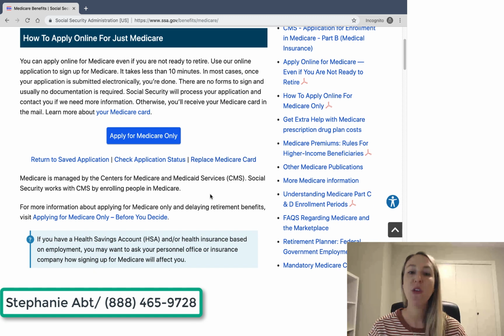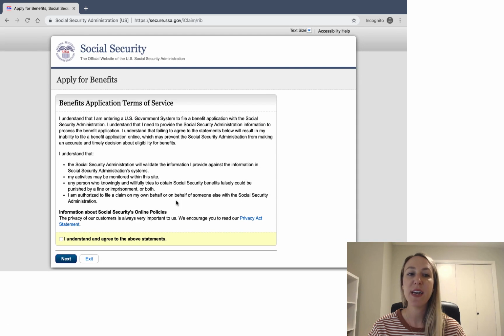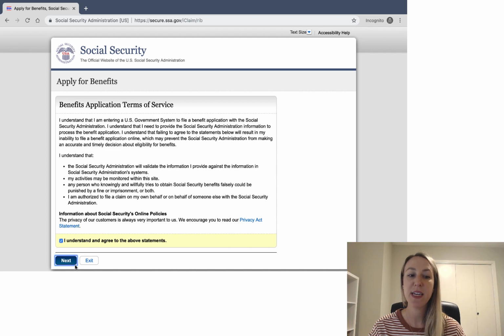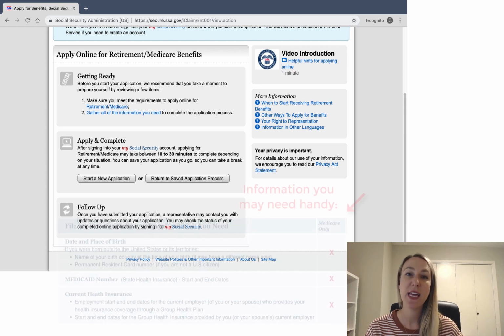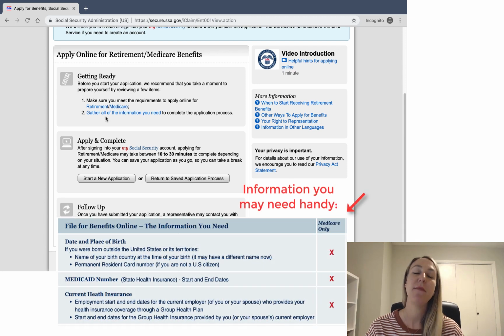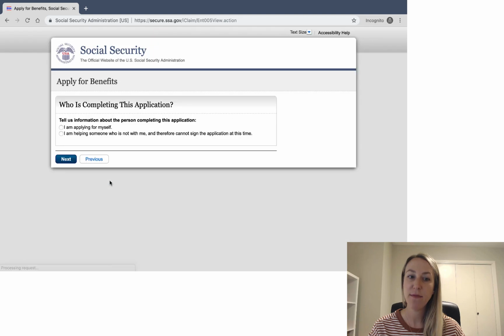This also will give you a way to return to a saved application if you don't finish your application all in one sitting. So I'm going to go ahead and click on this box. And you'll see that when you do this, it asks you to agree to the terms and conditions. Then you click next. And it lets you know some of the things that you may need to do to get ready, making sure that you meet the requirements to apply online for Medicare and the information that you may need to complete the application process.